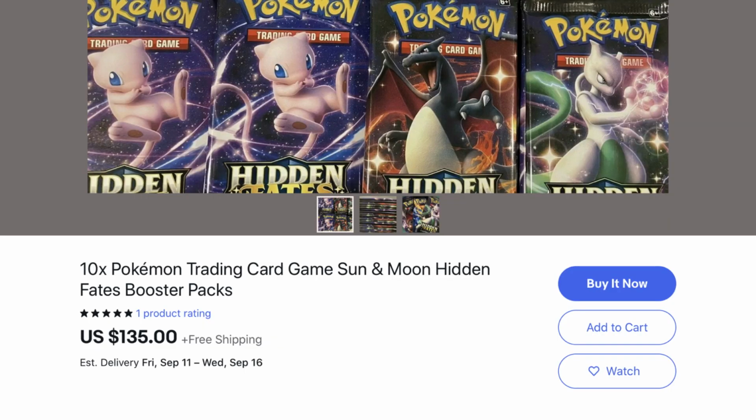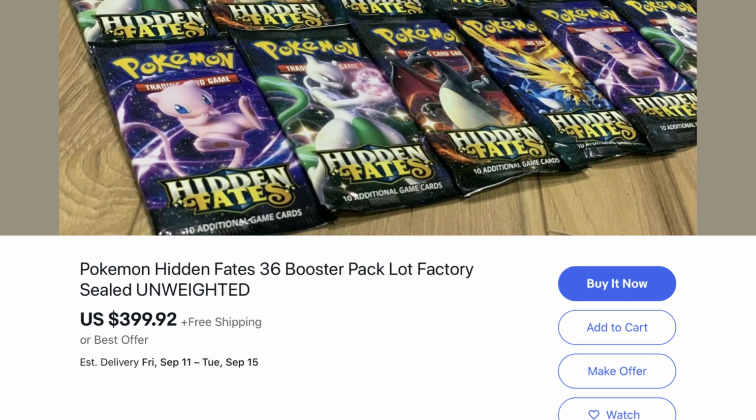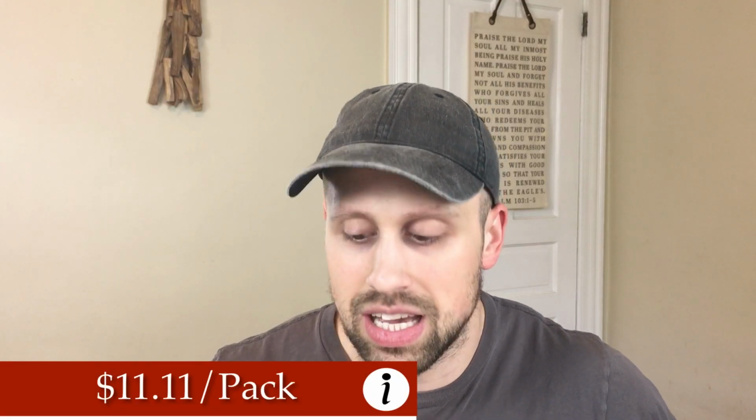And right now, you can get 10 booster packs for $135 or $13.50 a pack. And there's another listing out for 36 booster packs, so a full booster box worth of packs for $400, which takes it down to $11.11 a pack. Buy it now. Now, when you think of the cards you can get in the set, Charizard GX, Ho-Oh GX, Leafeon GX, Glaceon GX, Mewtwo GX, Greninja, the Legendary Birds cards that are all in one, Shiny Charmander, Shiny Charmeleon, just so many really valuable PSA 10 examples of these cards for packs that you can get around $11.